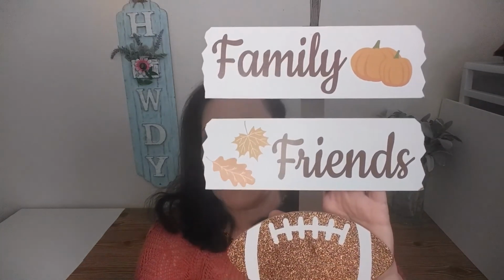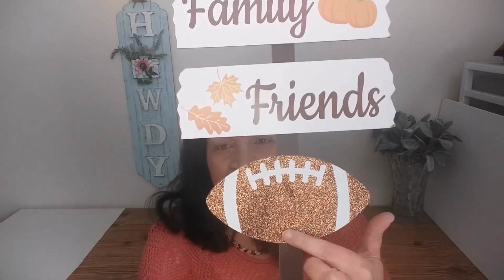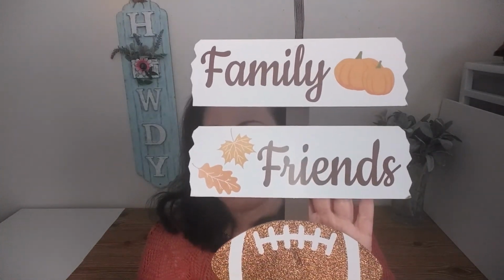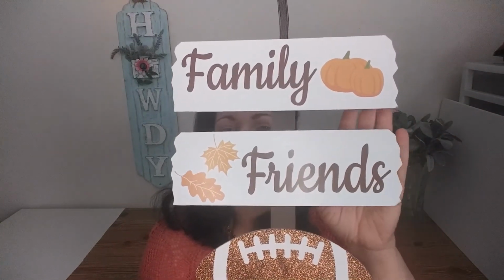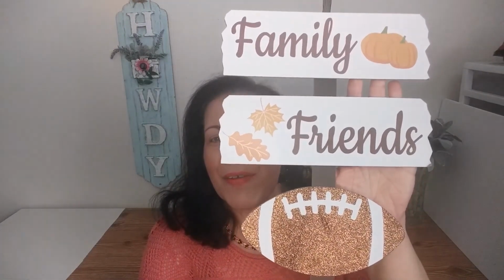If you notice any difference in the lighting, the sun and the clouds are playing hide and seek, so it's totally beyond my control. Now, since we are a football family, I had to pick up this sign. It says family, friends, and it has a football at the bottom. The football is completely covered in glitter, and I will be removing that post haste. It's accented with pumpkins and leaves, and the background is in a white color. I think that's so cute.